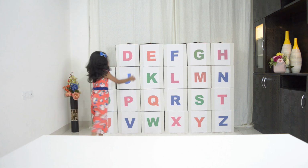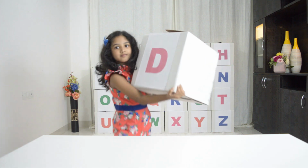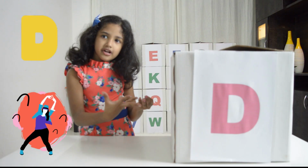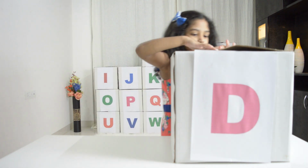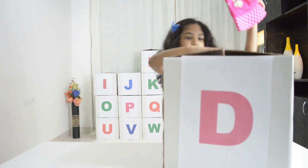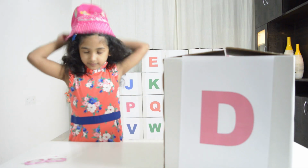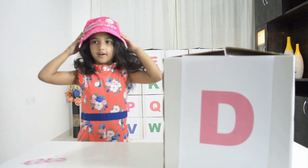D. D for dance. The dance. Some hats and glasses. Nice. It looks perfect.